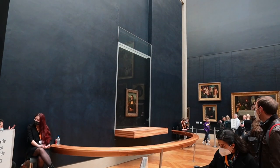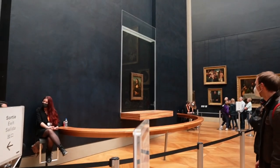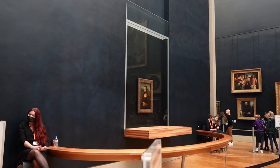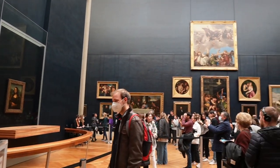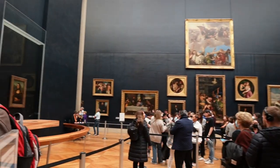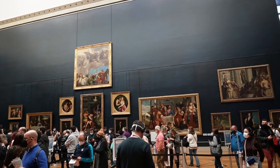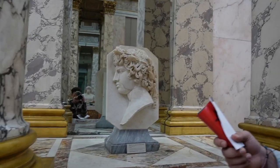So we have finally made it over here to the Mona Lisa, and if this is the first time you have seen the Mona Lisa, yes, it is very, very tiny. We also decided to stand over here off to the side to get a good view because we did not want to enter this massive line and wait like probably 45 minutes to get a picture right in front of the Mona Lisa. We just thought we would stand over here to the side, that way we didn't have to wait in this massive line.